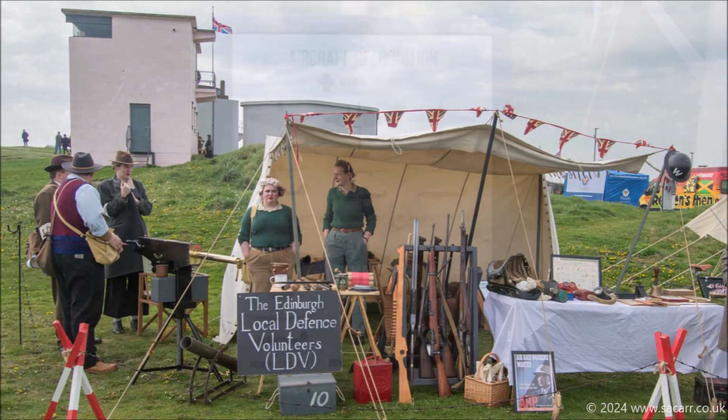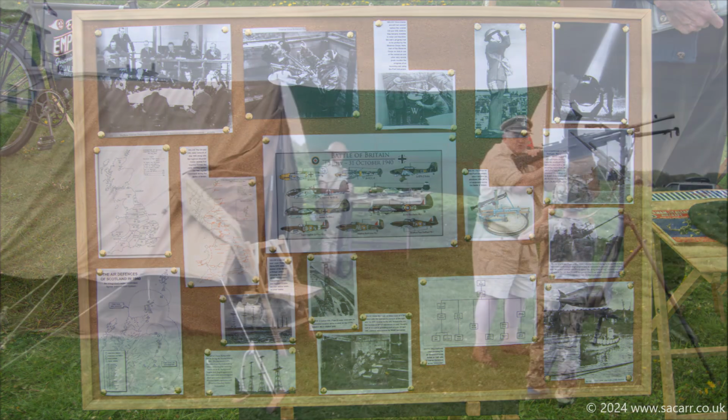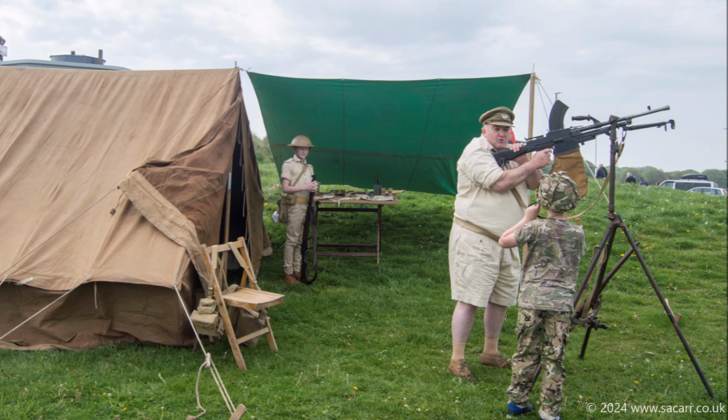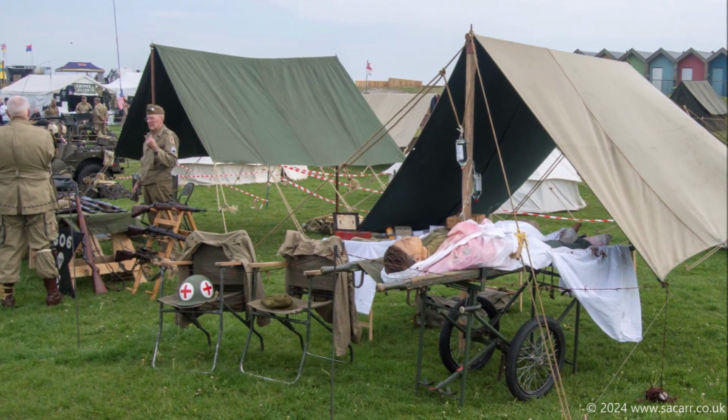Across the end of the field was the Edinburgh Local Defence Volunteers display. And at the end of the row across the top of the field was the 4th Indians Camp. That was all of the displays around the edge of the field. The center of the field had more displays.